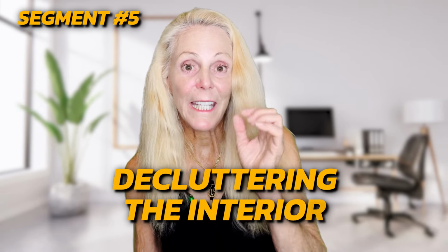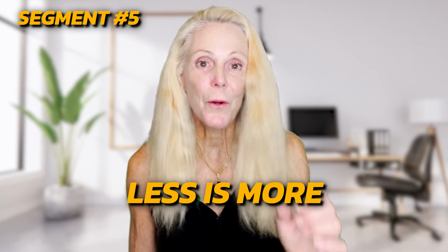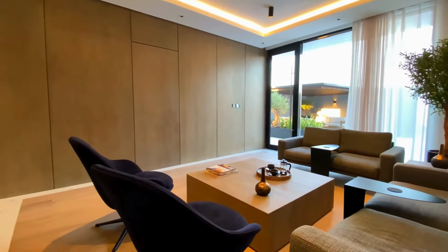Segment number 5, I'm going to talk about decluttering the interior, because the secret to staging a home that captivates buyers, what is it? It's simplicity. Simple, simple, simple. When it comes to the interior, less stuff is more. Every item in your home that's there, like clutter, sends a message. It can quickly drown out everything you want to communicate about your home. You want people to think your home is spacious, even though it might not be.